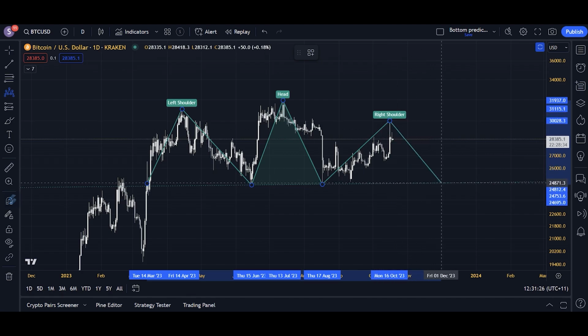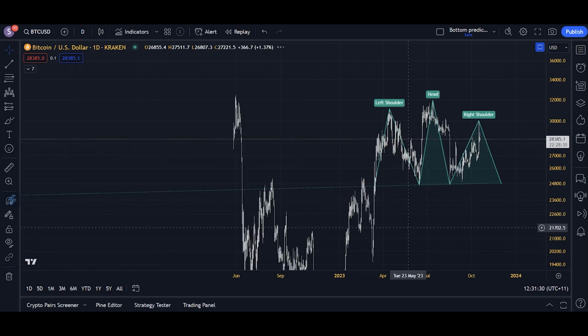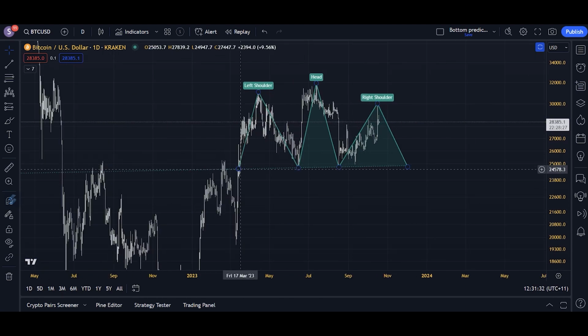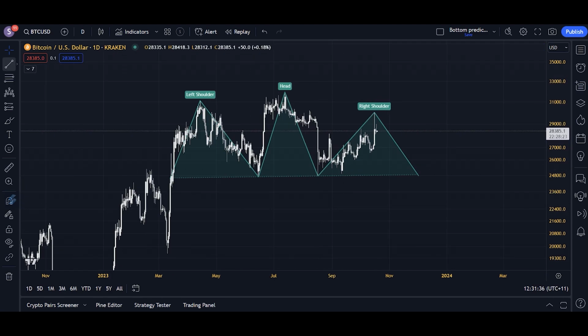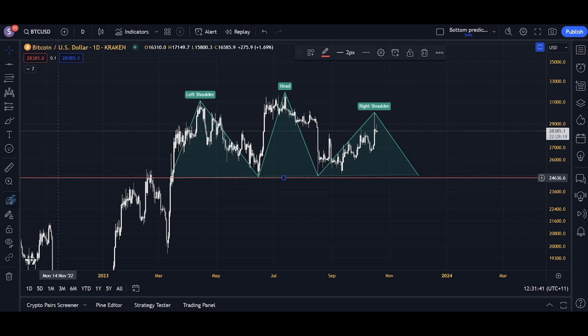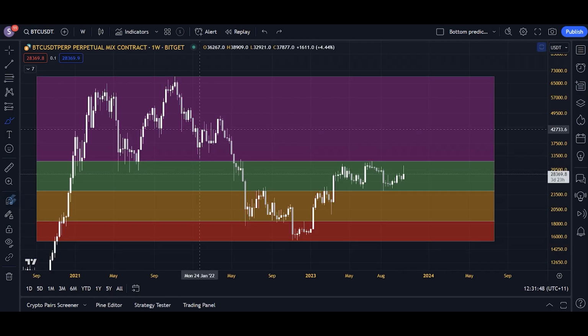We can see that Bitcoin very well could be forming some sort of large, high time frame head and shoulders market pattern. If that is the case, that would mean that the neckline is at the bottom of the current range at around 24.5K. Breaking the neckline would be a break of the current range, and would hence bring us back into the orange range, right?